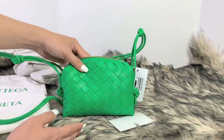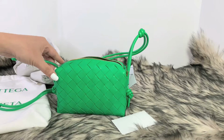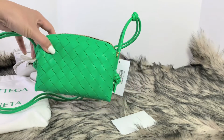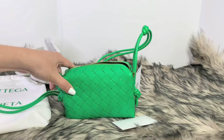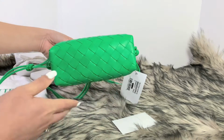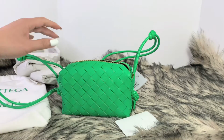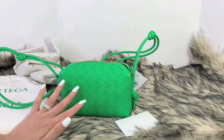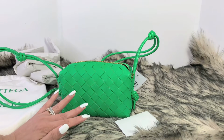So the measurement for this piece, if you guys are wondering, this one measures 7 inches on its length, 5 inches on its height, and 2.5 inches on its width. So yeah, it is on the smaller side. Wow, this one is absolutely gorgeous. The reason I got this is because this color is amazing. It is one of my favorite colors ever.